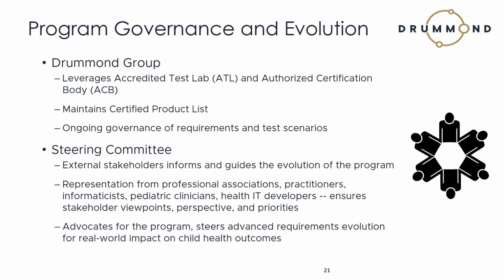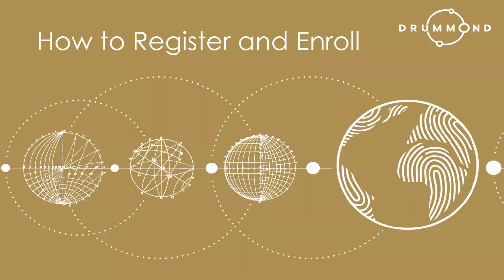As I mentioned before, pushing the needle on improving child health outcomes, making this program relevant, and having real world relevancy. We don't think that we can do service to this without that kind of oversight and guidance from the steering committee.